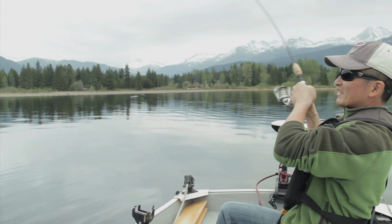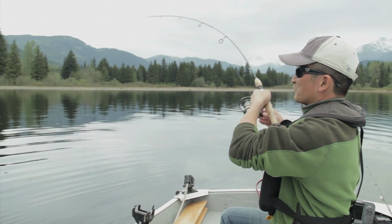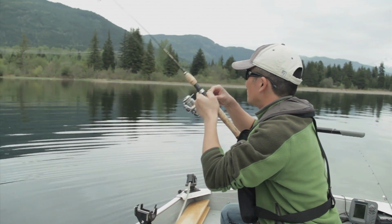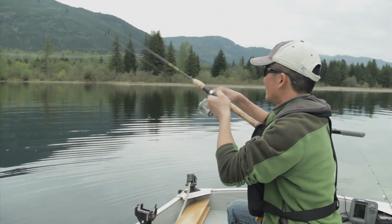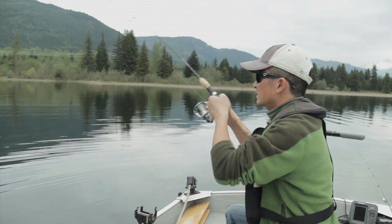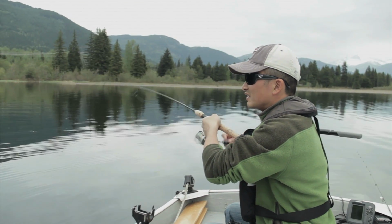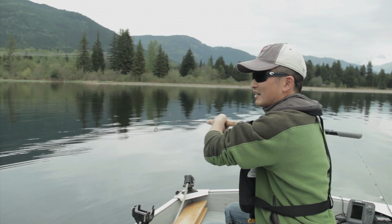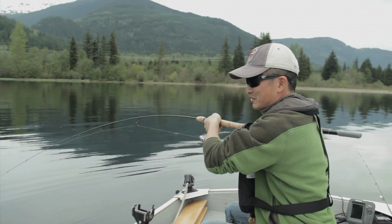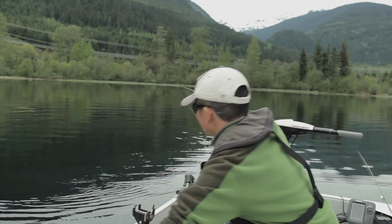Oh, there's one. Feels pretty heavy. I don't think that's a rainbow. I don't think that's a small rainbow trout. That feels more like a big cutthroat trout, which is exactly what we're coming for. And plus, he hasn't jumped at all. A rainbow trout typically will come up to the surface and jump around, but cutthroat trout tend to just dive down. Oh, that's a big fish. That's a big fish. Looks pretty nice. Hope we won't lose it. Shaking his head down there.